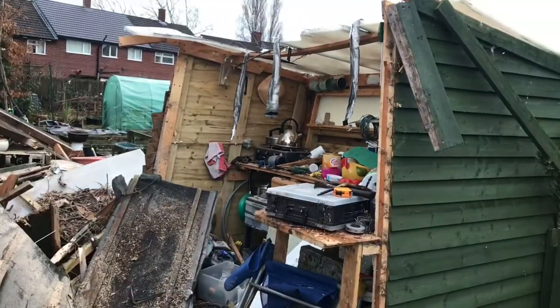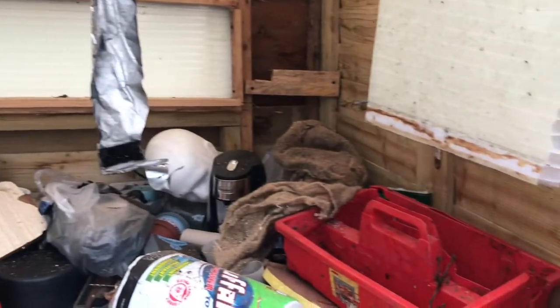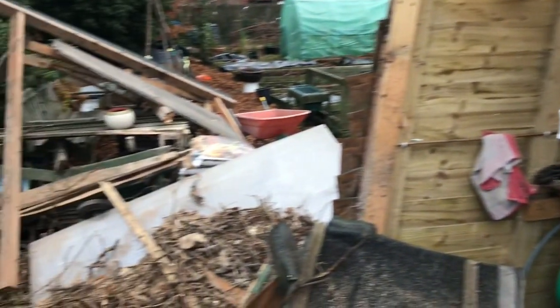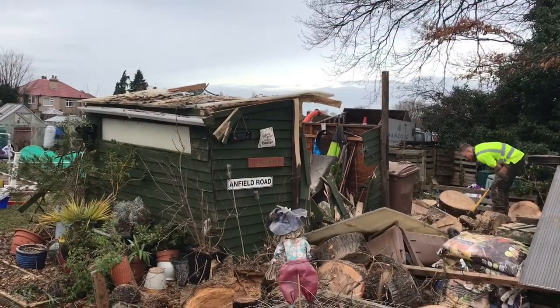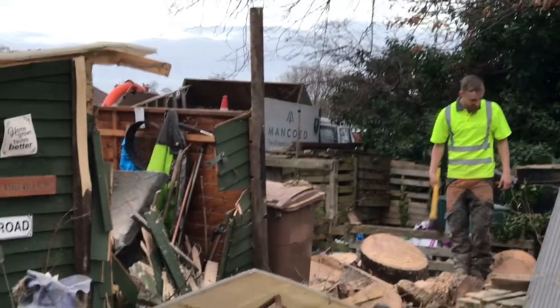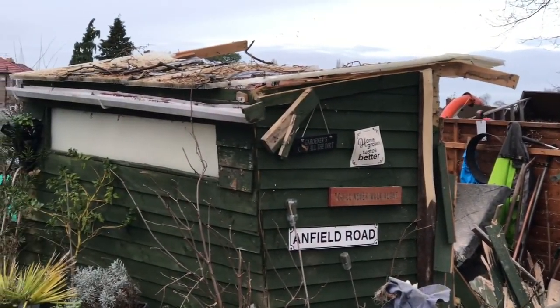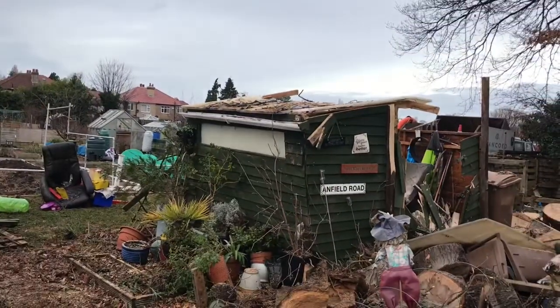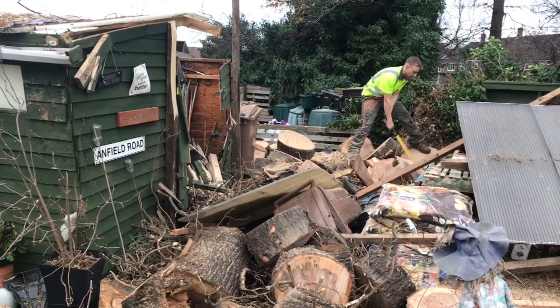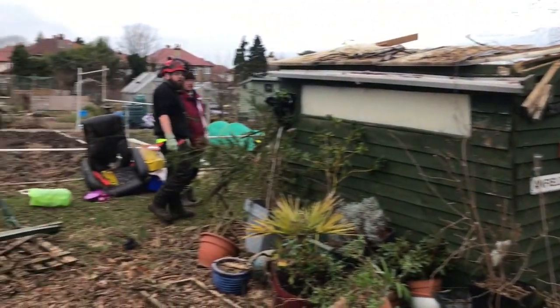Here's the inside of my shed. You can see I had to get all this out. Nothing was really too bad. All the stuff I needed wasn't badly damaged, thank goodness. So it was just a question of cleaning up. Well, you can see them. He's having to chop these trunks up. They're that big just to even carry them out. As you can see, there's part of my lean-to, which is smashed to bits. The one I'd only just finished building.